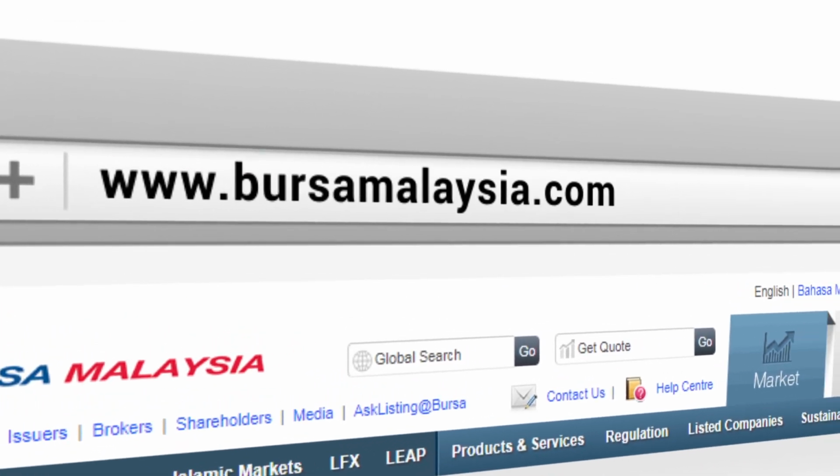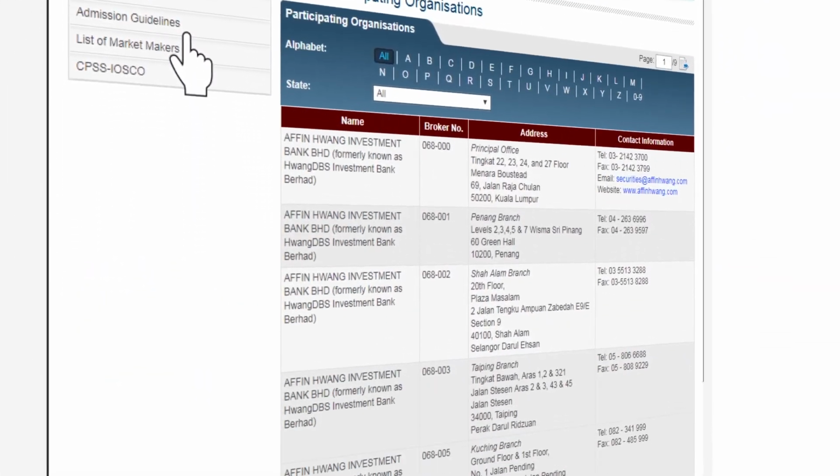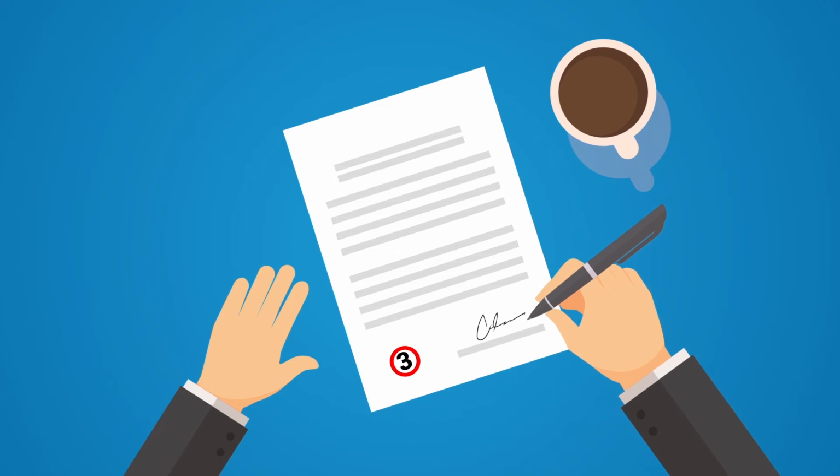Step 1. Access the Bursa Malaysia website and choose from any of the licensed stockbrokers listed on the website to open an account. Step 2. Once you have identified your preferred stockbroker, bring along your identity card and your bank documents to the stockbroker's office for verification.